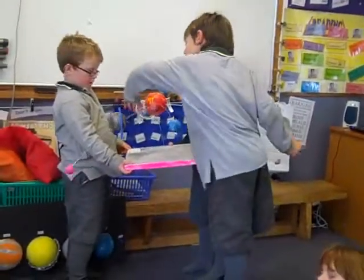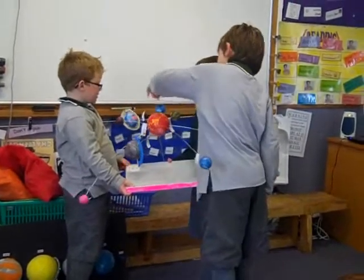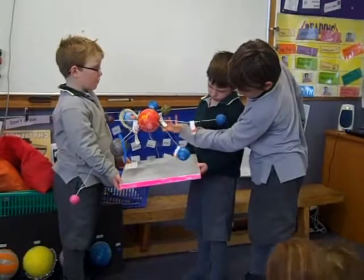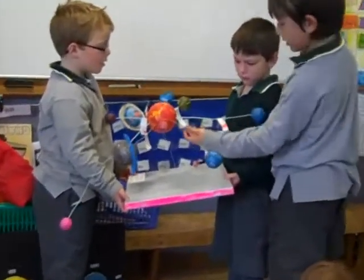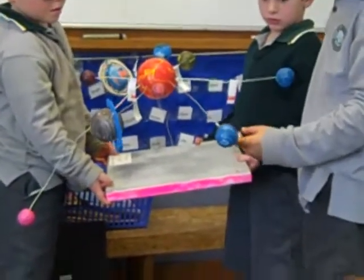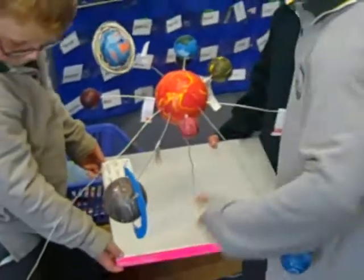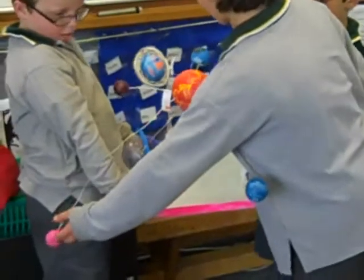This is Mars. This is Saturn. This is the Moon. This is Earth. Pluto's far away, so you can see it, because Pluto's very far away from the Sun.